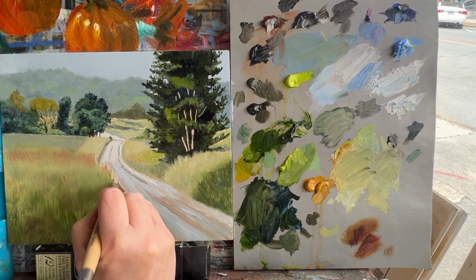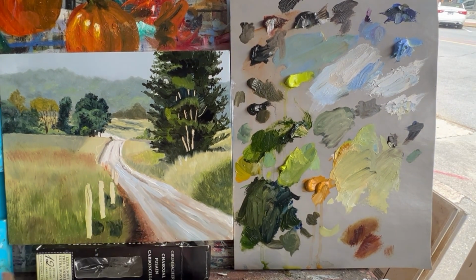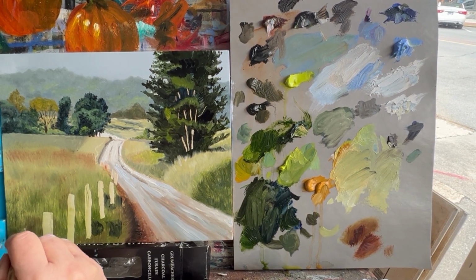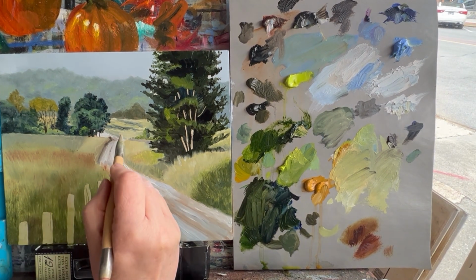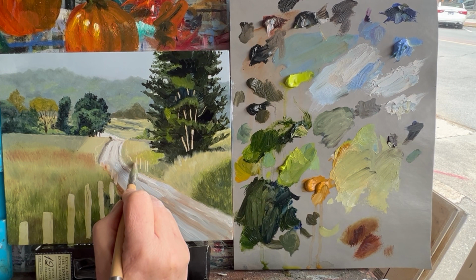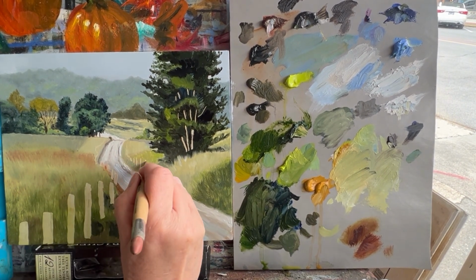Time to cut in some fence posts. Now, of course, this is an interesting perspective thing that you've got to think about. They are very close together, far away and small, but as they get bigger, they're closer to you. And as they're further away, they're closer together and smaller, right? So, did I say that right? I think you know what I'm trying to say.